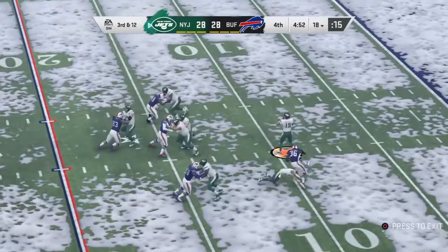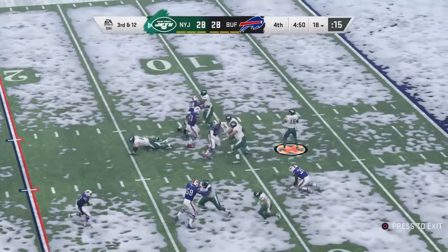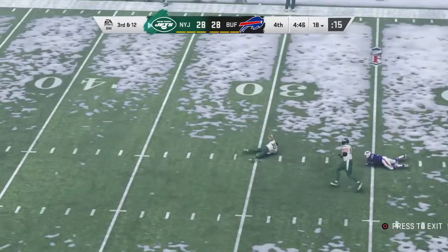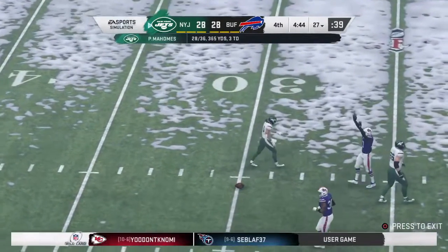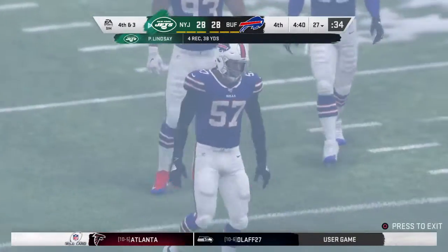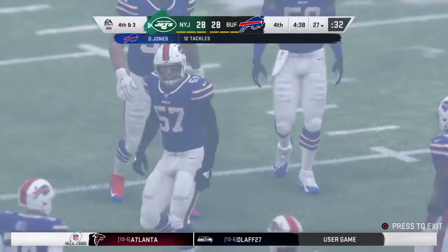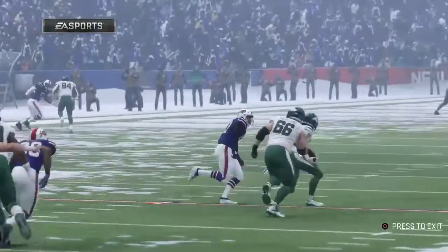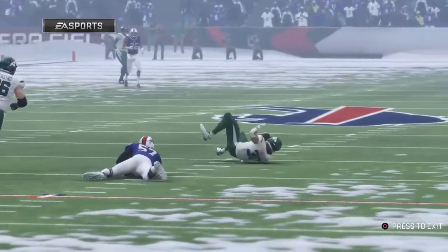From the gun on 3rd down, Mahomes. He'll dump this one off to Lindsey. And they will stop him short. They get him to the ground at the 27. No first down. And at his size, he's a smaller back. You can get him the football. He can kind of get lost, make someone miss. It's good for him. Yeah, it's great for him.